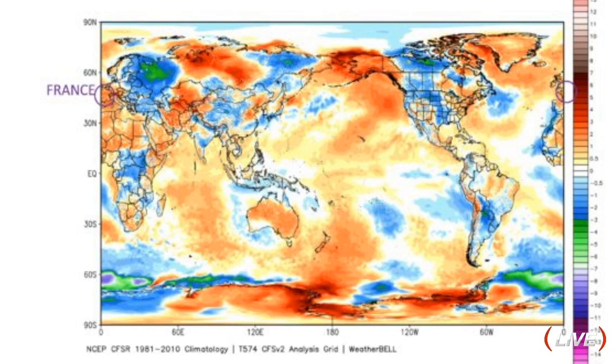When you look at this temperature anomaly map from July 1st to July 31st, let me zoom it back out a little bit just to show you guys where the dates are.